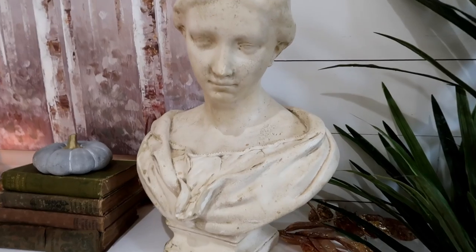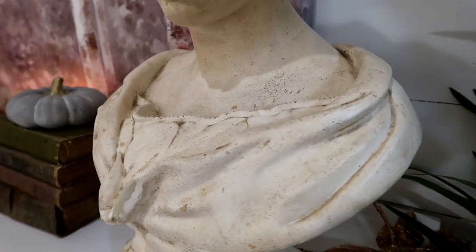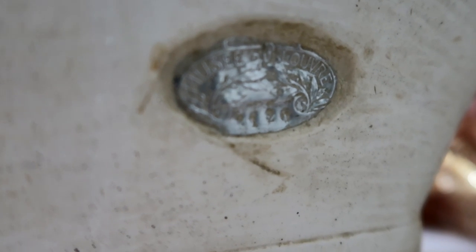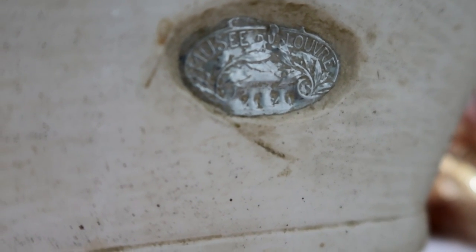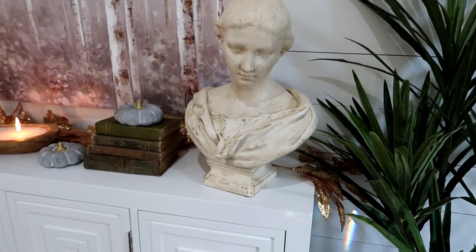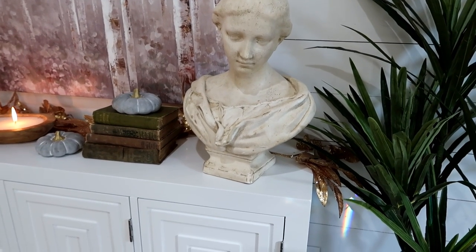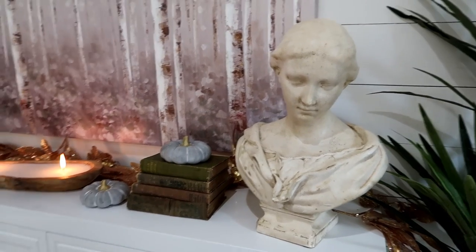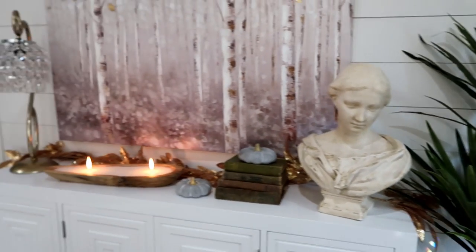I love it because it has, let me show you, that on the back and it says the Louvre. So I know they make reproduction busts and I think they've sold them at times. So did that really come from the Louvre in France? I'm sure it's a reproduction, but I just think that's cool if it did. But that was a fun find at an antique store.